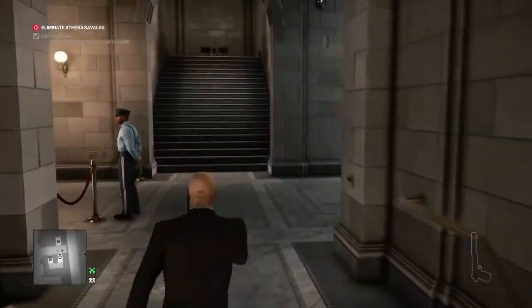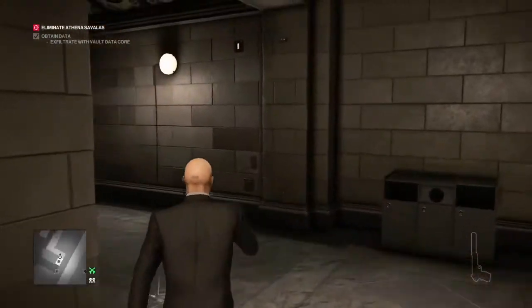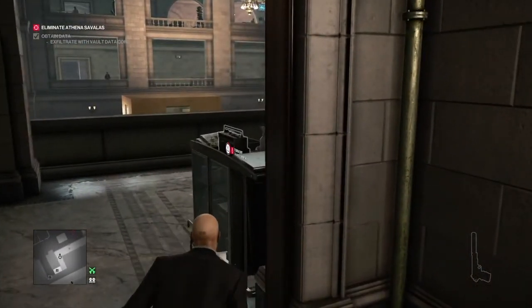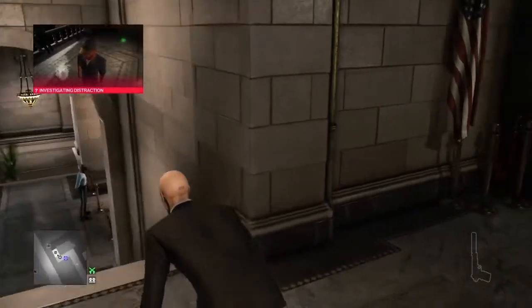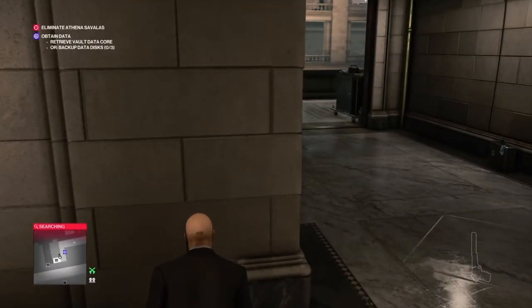And we're now on the ground floor. We're going to run straight past that guard, up another flight of stairs where we'll be confronted with a cleaning trolley with a radio on it. We're going to turn off that radio and dump our briefcase somewhere. I don't recommend putting it where I did because that distracts the maintenance guy or the janitor. I would drop it somewhere where we are hiding behind the wall here.